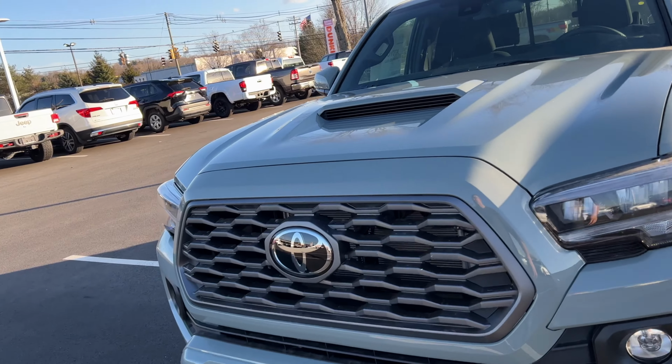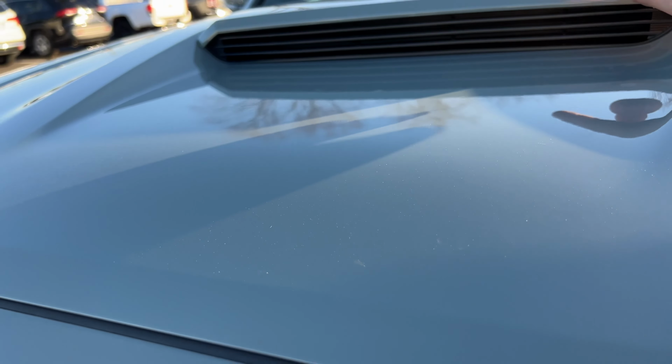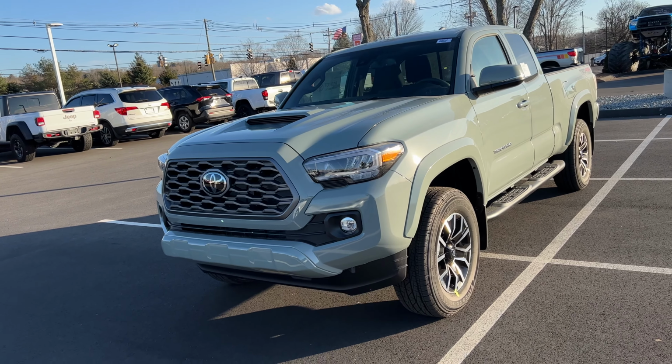And by the way, I completely forgot about the hood scoop. I'm not sure if this is actually functional. Maybe not, I don't know. But I think the TRD Pro has a functional scoop, but I'm not sure about this one. But let's go ahead and move to the side, and I'll show you the side view of this Tacoma.